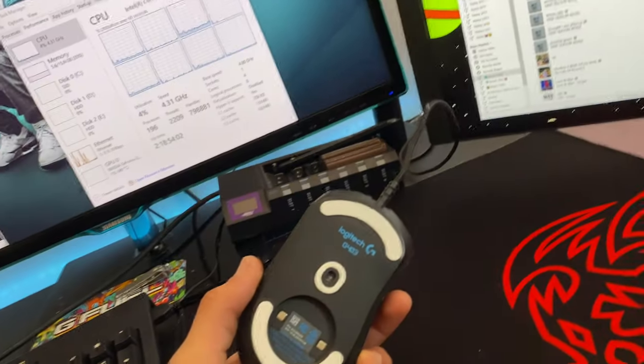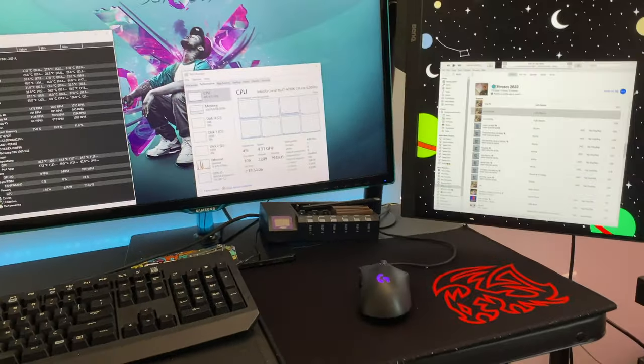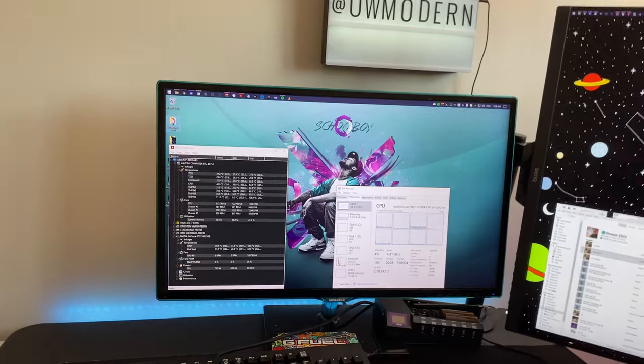And then you got the keyboard and the mouse for that. The mouse is just the Logitech G403. I actually sold the G Pro Wireless that I used to use for the streaming PC. It was kind of overkill. No need to have a wireless mouse on a streaming PC.